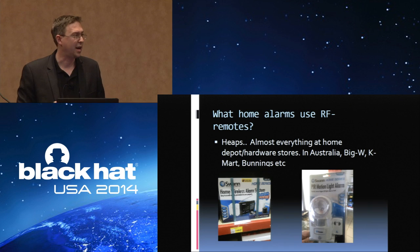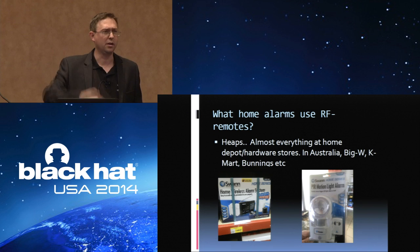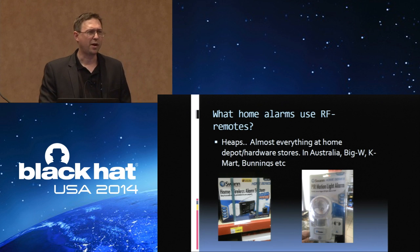I think I've shown this here in the slides. This system cost about $110. That's towards the upper end of the home alarm market. It's not a commercial grade system, but for a home alarm system, it's one of the upper end ones.